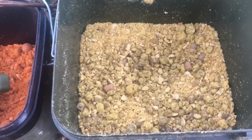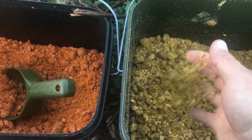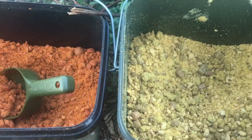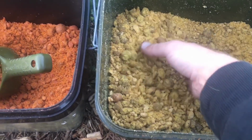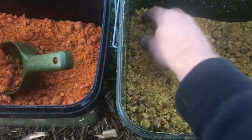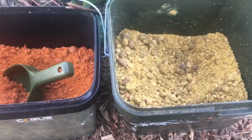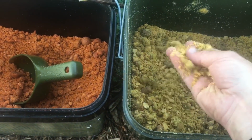Over in this one I have the CC Moore Live System, so the complete opposite to that. Obviously this is a creamy sort of flavour. Again, that's got bits of candy nut crush mixed in with it, just to break it up a little bit. There's a couple of old baits that I had from one of my pots, a couple of dumbbells in there, and just more bits and goodness and all the rest of it. I've glugged that up with a bit of the manila as well. So again, it's quite damp, but again, it gets to the bottom quite fast.